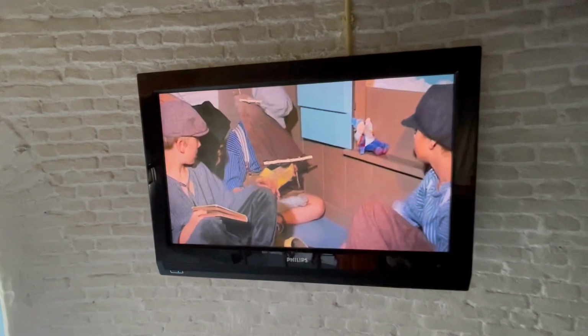They have radiators here. There's a film. If you live here, you will definitely hear the noise, but it's calming. Actually, it's like white noise for the children.